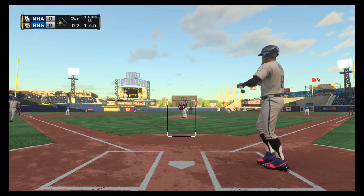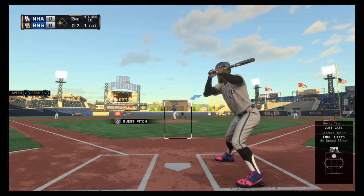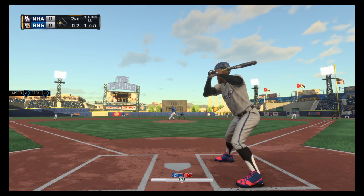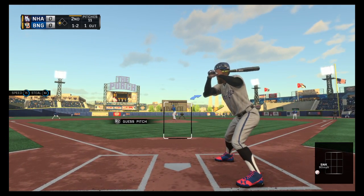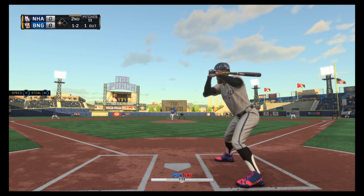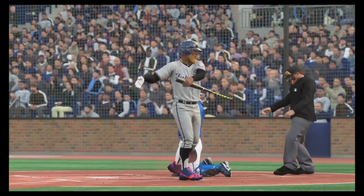Barely able to make contact, down 0-2 now. Has to be thinking strikeout here. 0-2 pitch is a sinker that misses, but he's still in command, 1-2. And even on 1-2 now, you've got to expand the strike zone a little up there. You can't go down looking. You've got to put this ball in play.